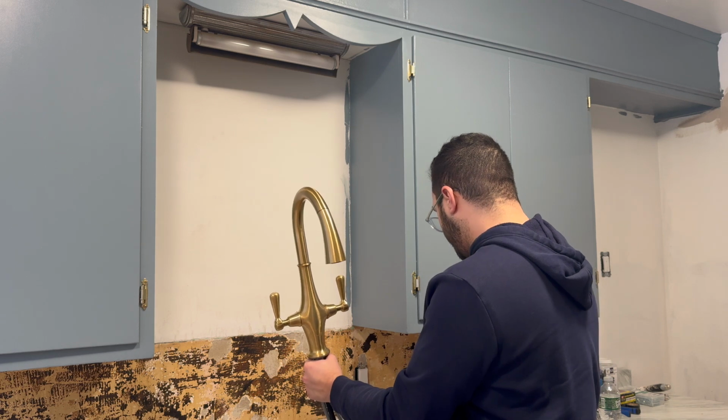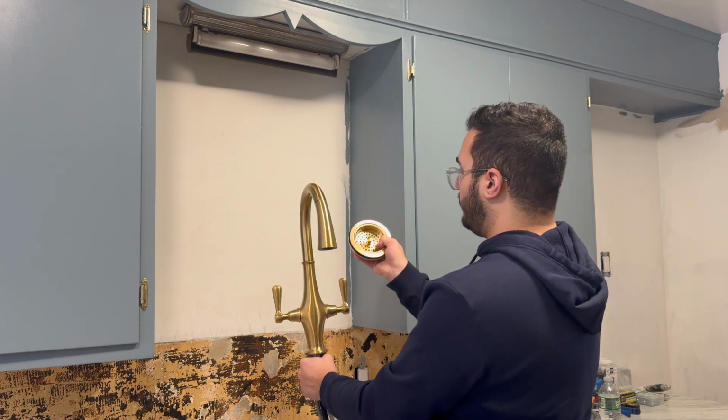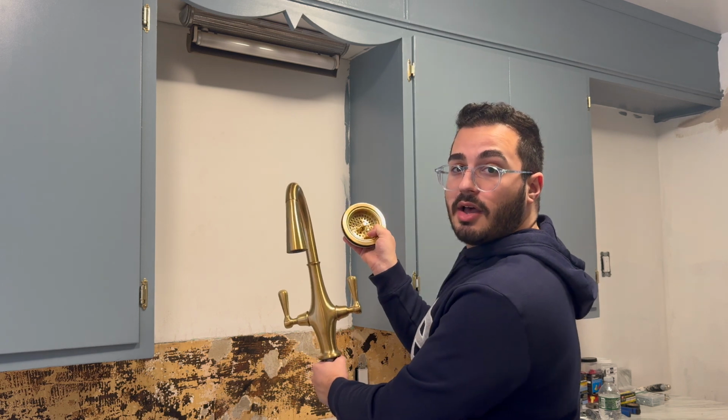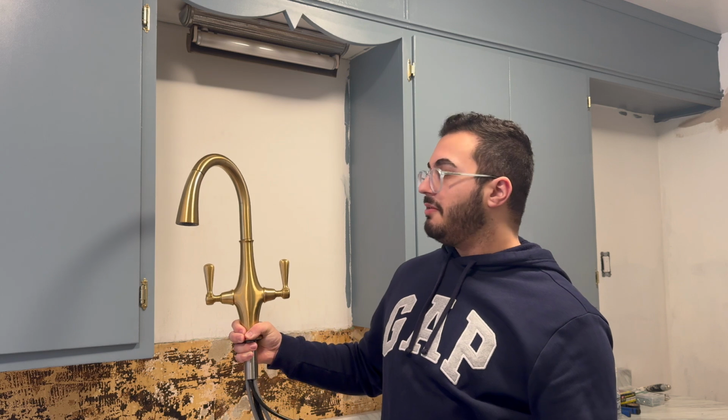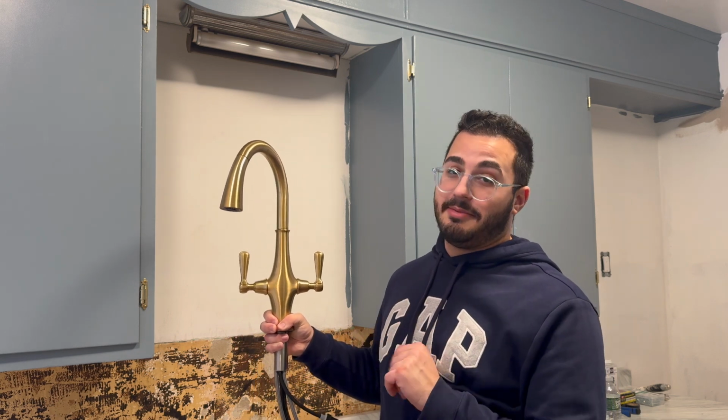And to match, you have this that we're gonna put in the sink. So this is actually the same color. It's Kohler. It's so cute, so whimsical. Love it with the blue again, so very happy with this purchase.